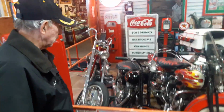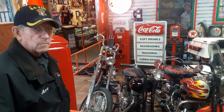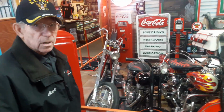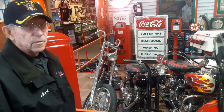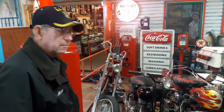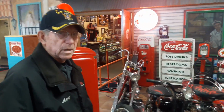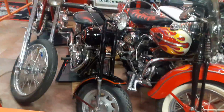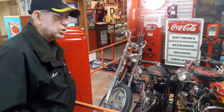Now this one is interesting. This one is a Mustang Stallion made by the Gladden Company of Glendale, California. They built the electric motors and linkages that open and close the bomb bay doors and move the wing flaps on the World War II bombers. Then when the World War II bombers were being built less, they moved into motorcycles. It also is the first American-made production motorcycle with hydraulic extendable forks.